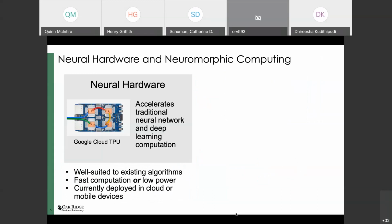So neural hardware systems are custom hardware that accelerates traditional neural network and deep learning computation. An example would be the Google TPU. So these are systems that are very well suited to existing algorithms. In fact, they're built to accelerate today's deep learning computation. They have very efficient matrix vector multiplications, things like that, to be able to accelerate today's algorithms.